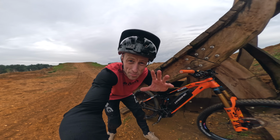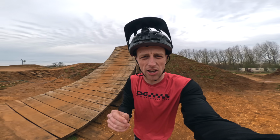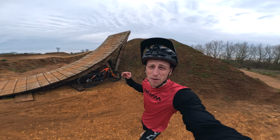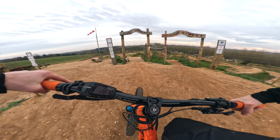This bike is feeling pretty good over there on the smaller dirt jumps, which leads me to think we need to test it on the biggest line here in the bike park, the biggest wooden kicker in the country. Just look at how big the ramp is compared to the bike, it's insane. Here we go then, pro line, let's give it a go.